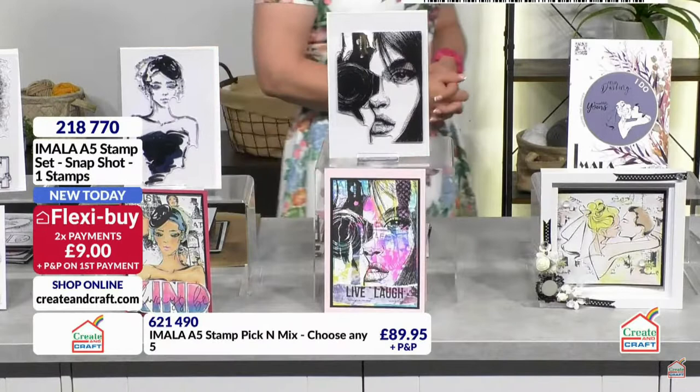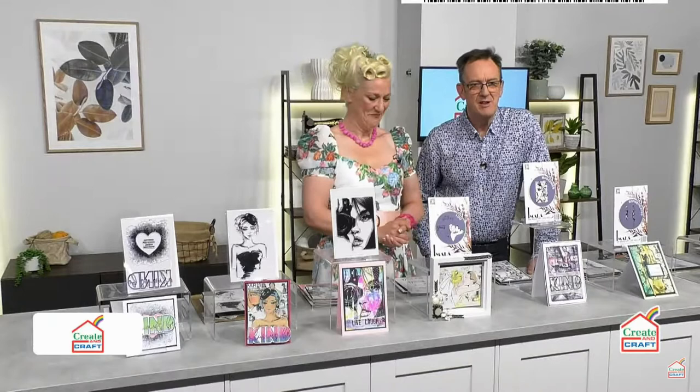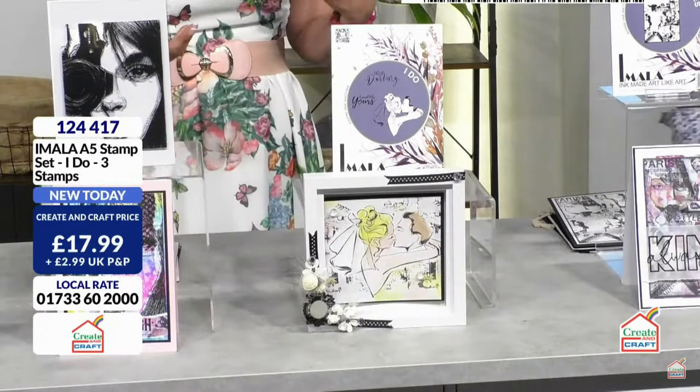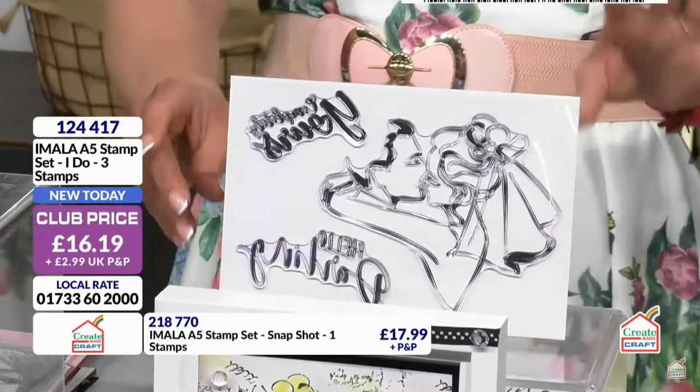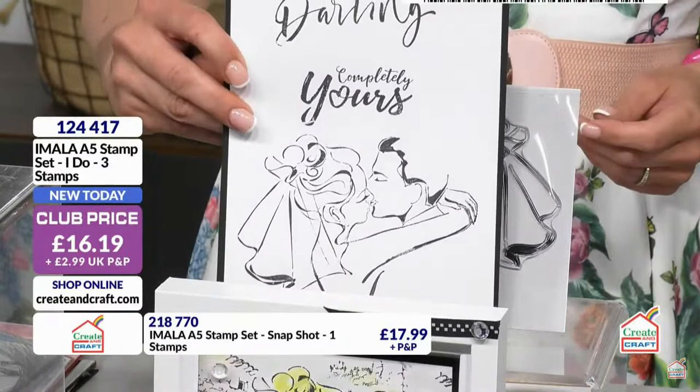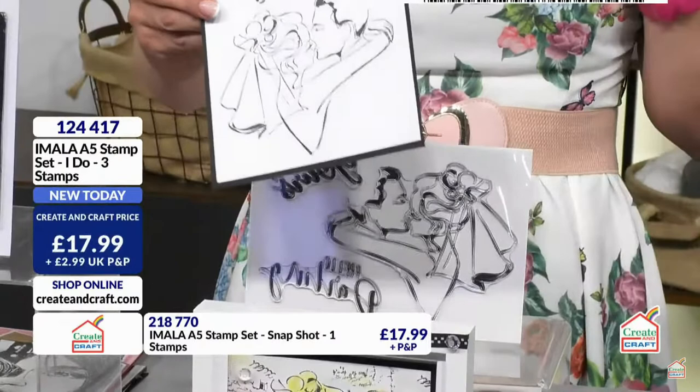Yes! And this one, again, is an absolute stunner. Here it comes. It's called I Do. Yes, this is beautiful. Now, my really big influence on this was Doris Day, because I absolutely love the old movies. I really, really do. So this is a trilogy of stamps. Not only do you get that beautiful couple, that wedding couple, you get two different sentiments in there as well. So it's Hello, Darling, and of course, Completely Yours as well. So absolutely phenomenal. And you can use this on so many different ideas.